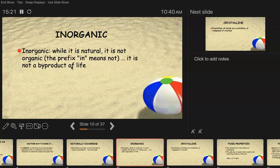Inorganic. All right. While these things are natural, that doesn't necessarily mean they were born. All right. That doesn't mean they were alive or were a byproduct of life. Some things are, minerals not, but some rocks are organic. We'll talk about a few when we get there eventually.